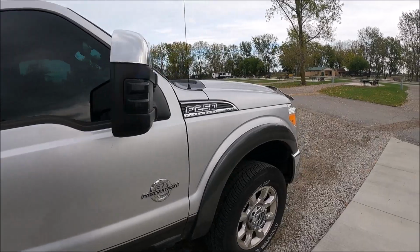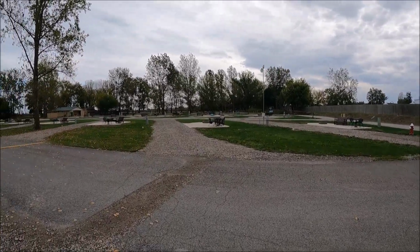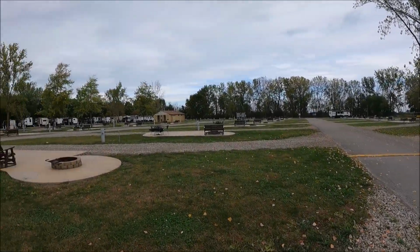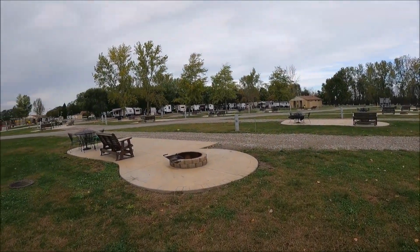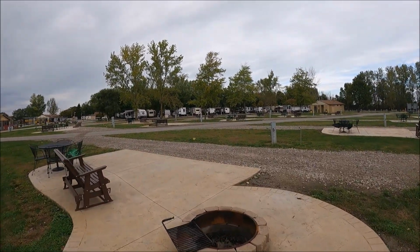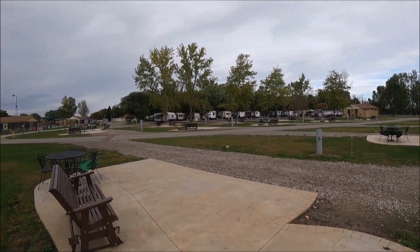Not normal for us, so that would stop us from coming back. But other than that, it's a really nice campground on Lake Erie. Nice layout, nice people. Didn't hardly see anybody. Like all those campers over there, we never saw anybody come out.